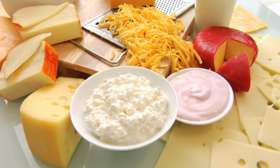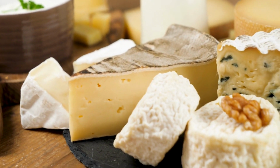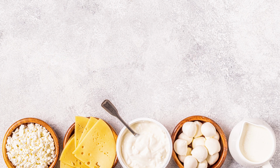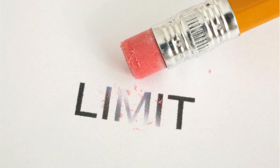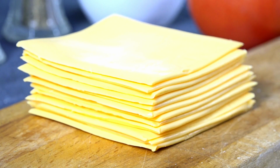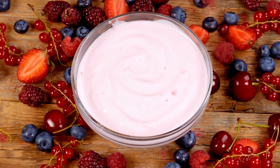Rethink your dairy. Instead of adding high saturated fat sources of dairy like heavy cream or cheese on everything, aim to eat a variety of flavorful cheeses or dairy products, especially fermented dairy products, and do that in moderation. Choose strong flavored cheeses like feta or Parmesan, where a smaller amount can satisfy the flavor that you want, and try to limit intake of highly processed cheeses like American cheese. Enjoy yogurt as well, but choose plain, fermented, and Greek when possible. Skip the high added sugar flavored yogurts. Too much added sugar can have a negative impact on your health over time.